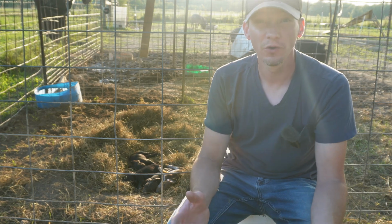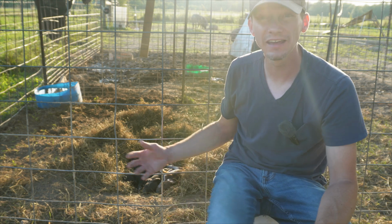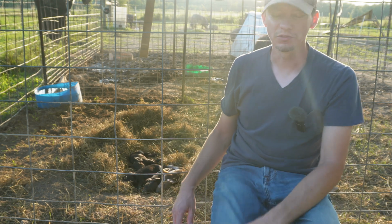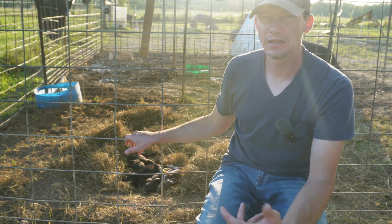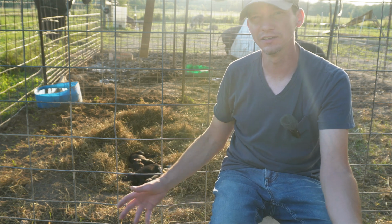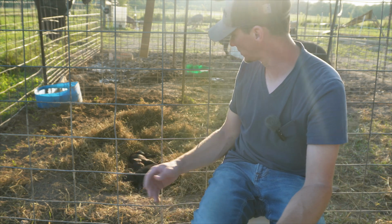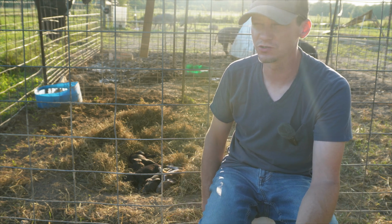So even though, as I said before, she did lay on a few of them, which led to some deaths of the piglets, it is encouraging that she's kind of figured out that, hey, you need to watch out for these piglets. And so far she's done really well, like I said, after those initial hiccups.